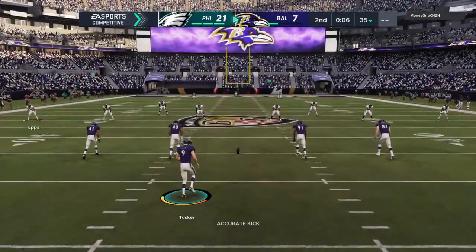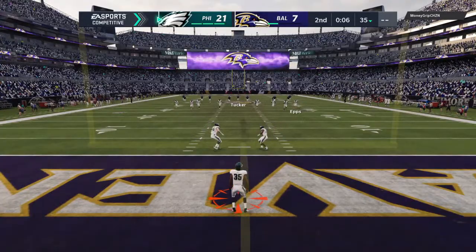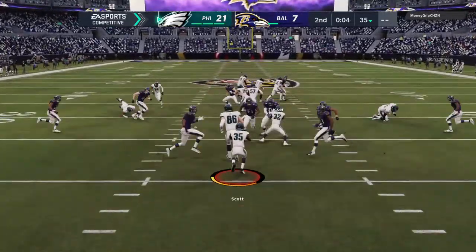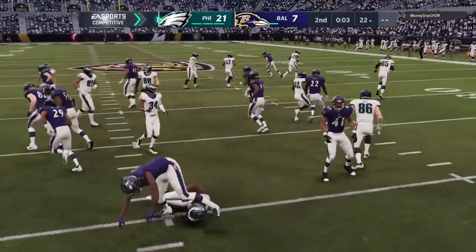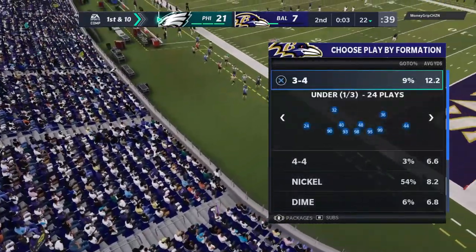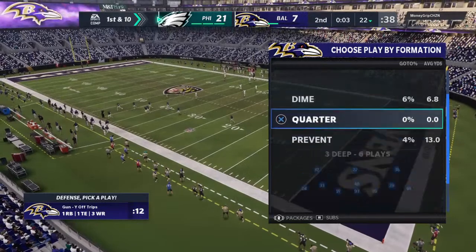So 6 seconds, all that remains of this first half as the kick is away. Fielded in the end zone. And he's up past the 20 to the 22-yard line. On the return, the Eagles take over 1st and 10 at their own 22-yard line.